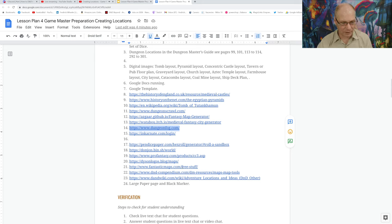Fantastic Maps is also a really good free resource you can use. I'm not going to show you all these. I want to just get this done, people. And then the D&D Compendium. Would you believe it? The D&D Compendium has a lot of map resources. And then the D&D wiki has adventure locations and ideas. There's a whole bunch, so you don't even have to go and buy a Wizards of the Coast book.